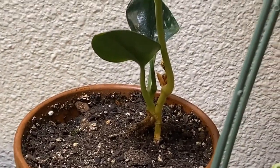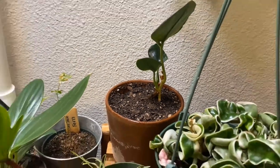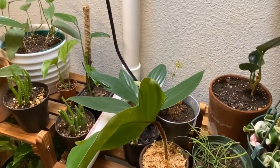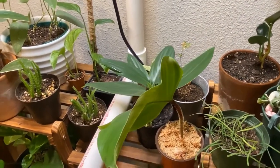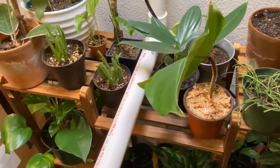I keep putting my finger in the way, but as you see, it's still growing. So, not yet. And I think I really need a grow tent, so that way all of these plants can get the right type of light. This does help it, but not enough, not the way it should.